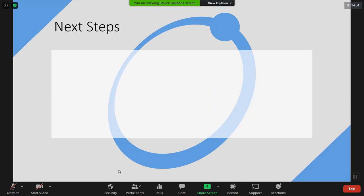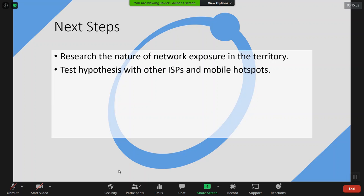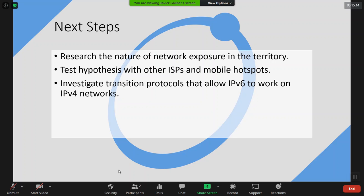As for next steps to further this research, we need to take a look into the nature of the network exposure here in the territory, along with test our hypothesis on other ISP spots, along with investigating the transition protocols that allow IPv6 to work on IPv4 networks.